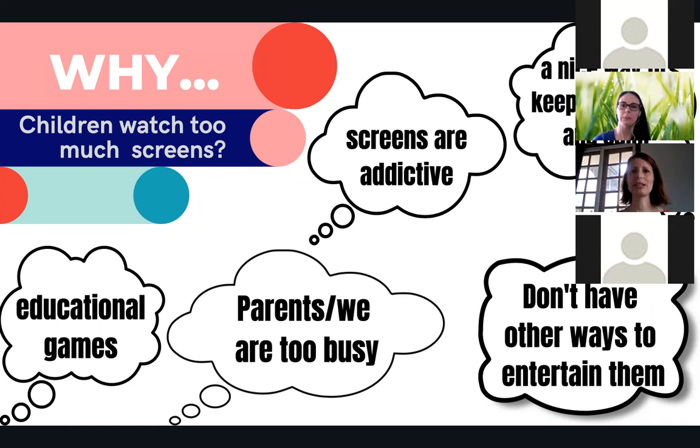It fixes their attention on that screen, right? And it really helps to keep them quiet. So it's quite handy, isn't it? At the same time, what we want to make you aware of today is that there are some negative parts to it. Although it keeps them quiet and occupies them if we don't have any other idea how to entertain them, and we even believe that educational games on the screen are helpful for our children to learn, we have to be quite cautious.